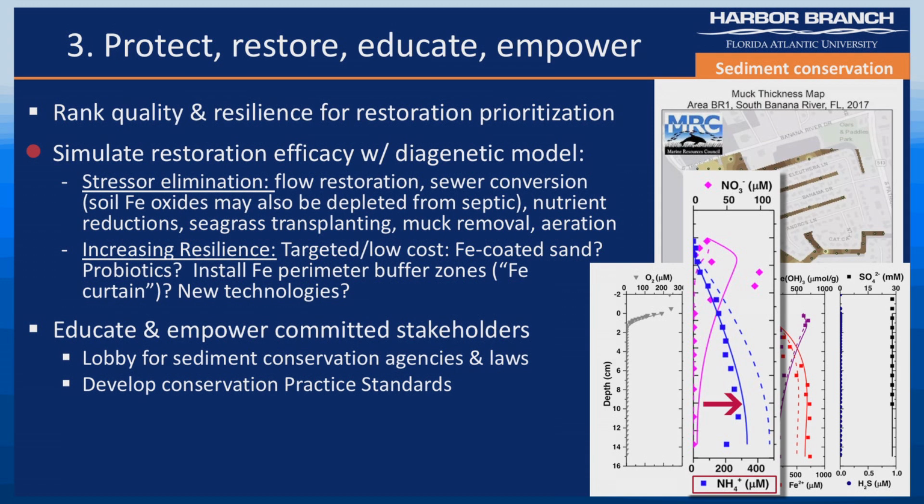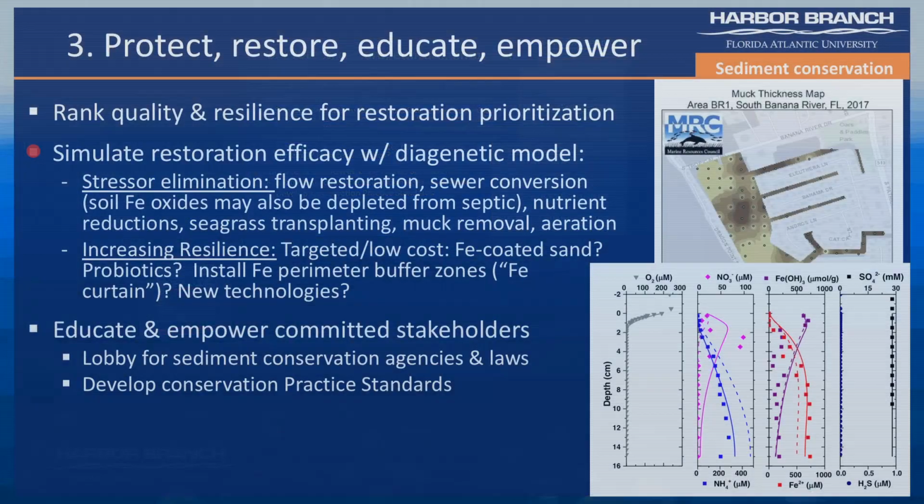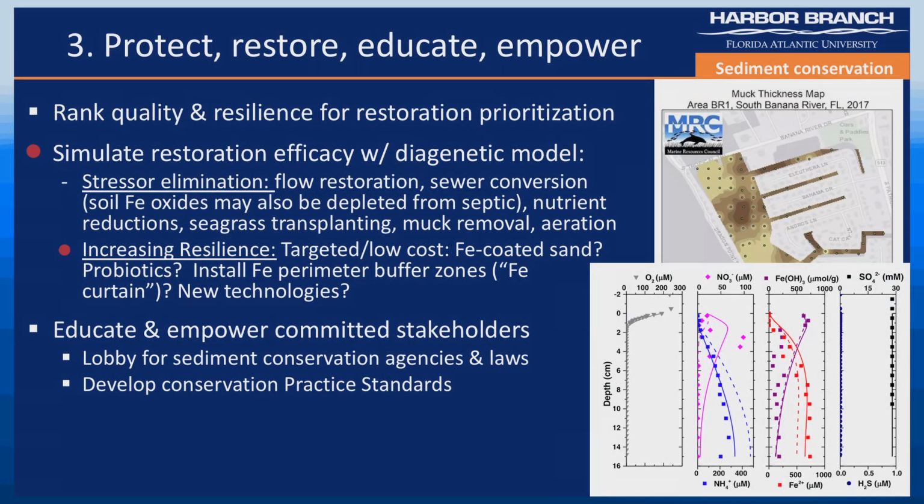And we can do this before we go out and do something like dredging, and this could potentially save us a lot of money in the long run. So it's a little bit of an investment with a potential long-term payout. I already mentioned this probiotic idea, so we could actually go out there and try to increase the resilience of these systems. Last but not least, it's important to educate and empower the committed stakeholders.